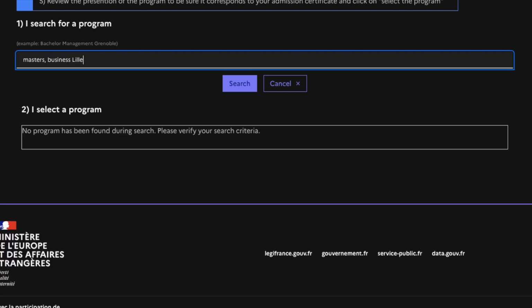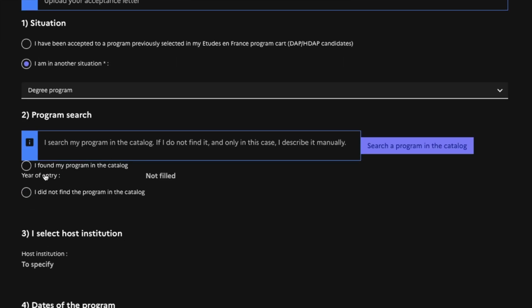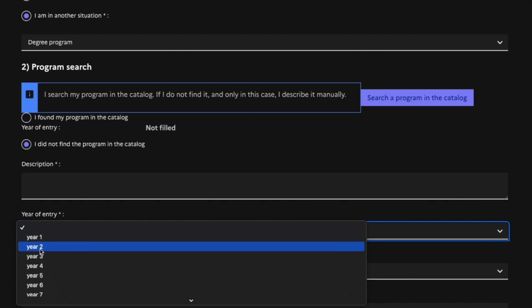There are actually some schools that you won't find on Campus France. So no matter what you do, you won't be able to find a program. So in that case you can cancel it, and then you will say, I did not find my program in the catalog, just like I'm doing. Then you have to put the full name, you have to put the year of entry. Like, are you entering your first year or second year?